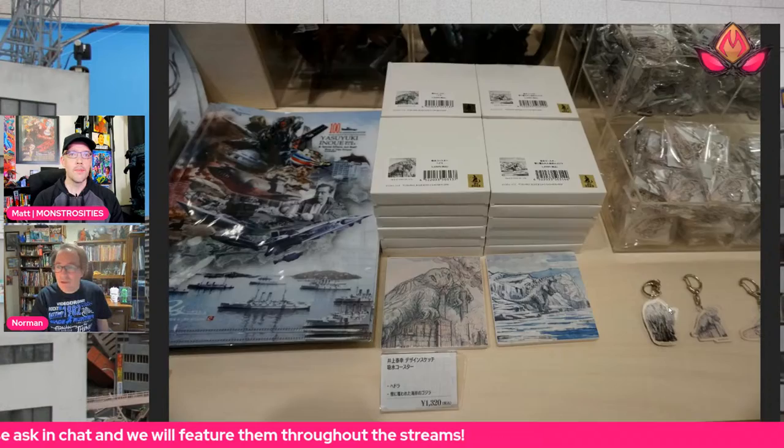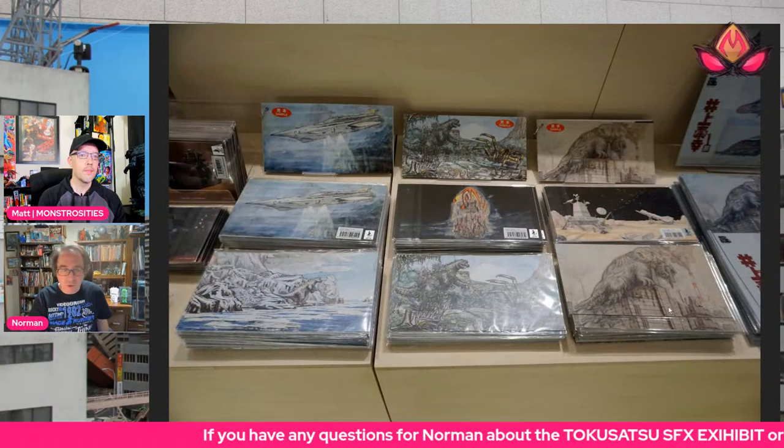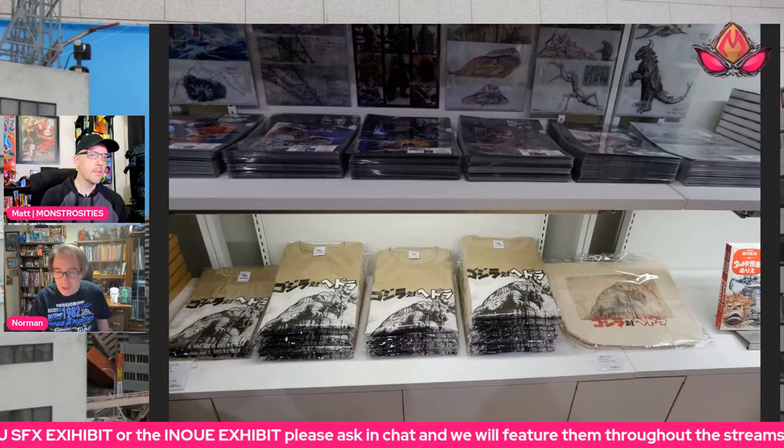So these are magnets and keychains and postcards. These are long postcard things, like his designs from Godzilla and company, and t-shirts. Look at these Godzilla versus Hedorah t-shirts. Yeah, those are kind of wild.